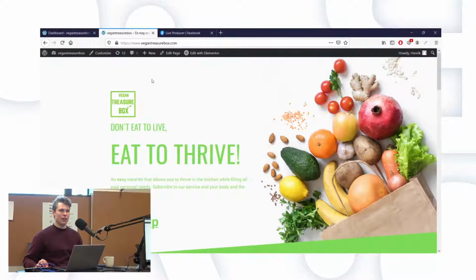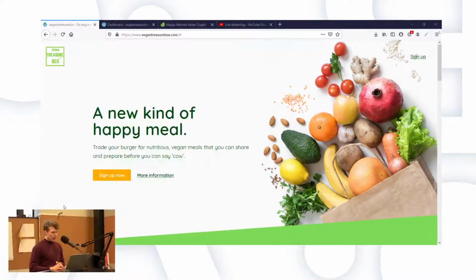Then also we have, instead of an easy meal kit that allows you to thrive in the kitchen while filling all your personal needs, and then a call to action, we now have: trade your burger for nutritious vegan meals that you can share and prepare before you can say cow. So in that sense, it gets across everything that needs to be said. It's more sustainable. It's healthier, so the nutrition part comes in there. It is more fun because we're joking around a little bit. Happy Meal, trade your burger before you can say cow. Prepare your food. So before you can say cow, that really emphasizes how easy it is to make this stuff.